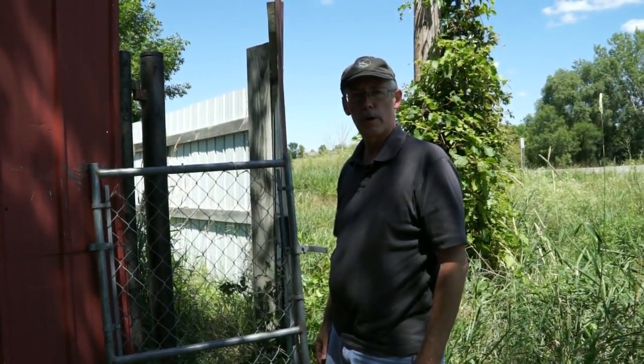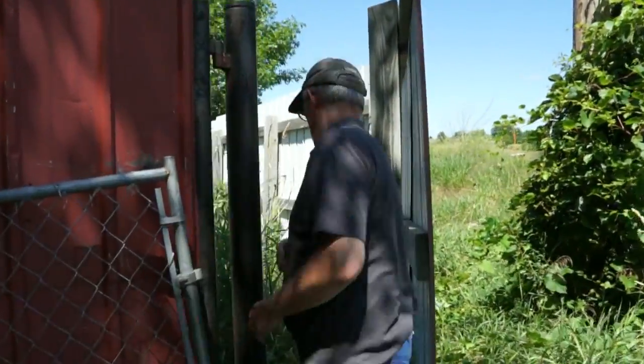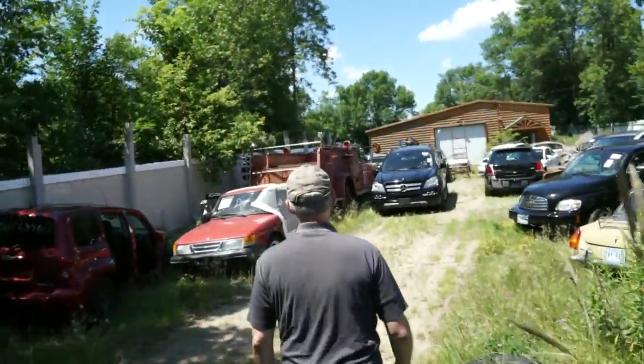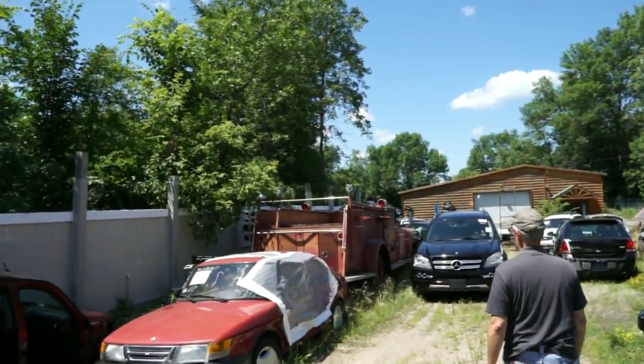Here assisting Craig today. We'll give this a shot and see what happens. All right, we're at the storage facility where Sparky is. We're going to get inside and take a look. High security fence here. As you can see, there's a few cars packing it in, but this is Sparky.